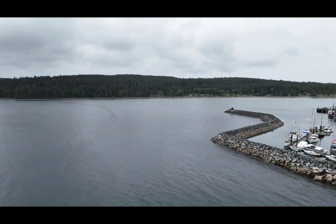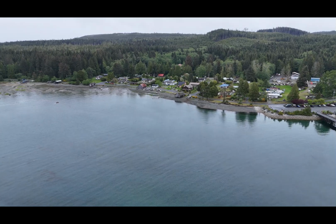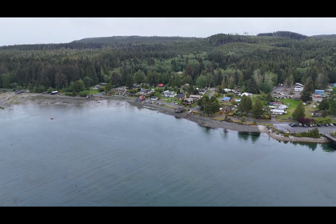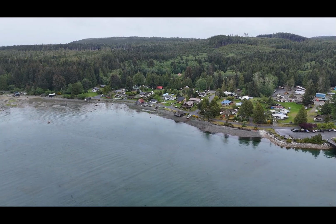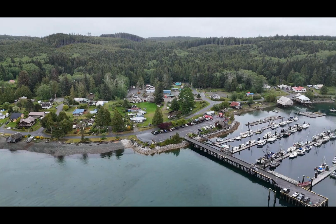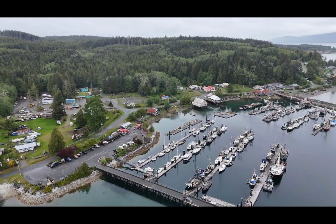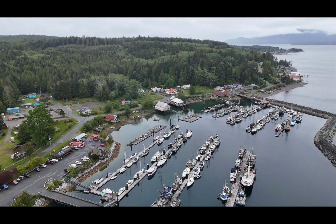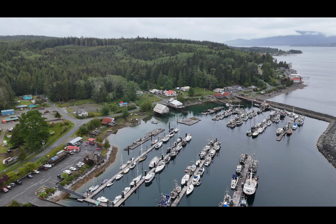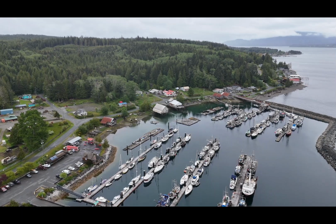Oh, here we go again, spinning around. Oh, the breakwater of Sointula. And back to an overall view of the outskirts of Sointula. And there's the marina again. And I think the drone's going to come in for a landing. We'll be able to see our boat soon. Hopefully.